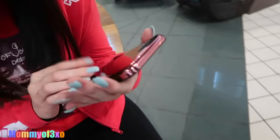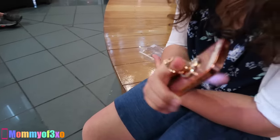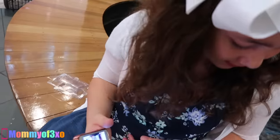It's cute, I like it. You can use it as a mirror too. It's gonna break, so this one's a little cuter, but it's really slippery, so I'm gonna give it a 7 out of 10. 7 out of 10? 7 out of 10 for Maya. Oh my goodness, I love that one. That one's really cute. Let me see the back.